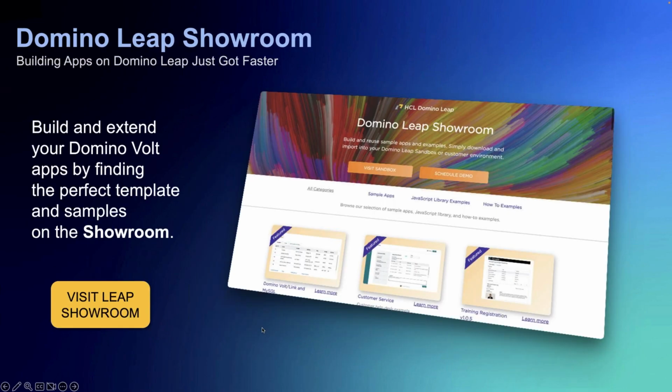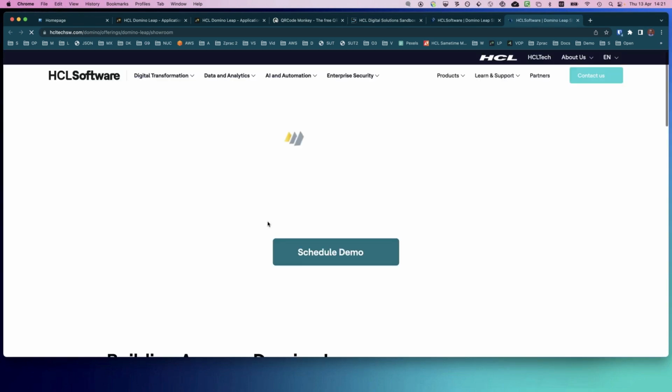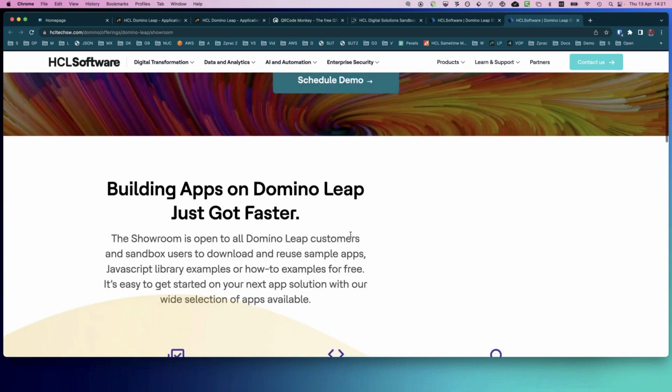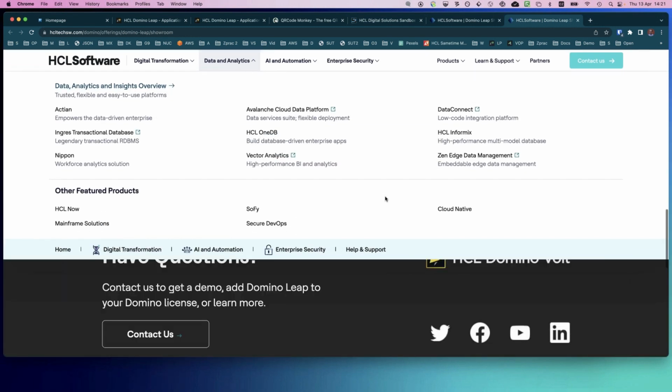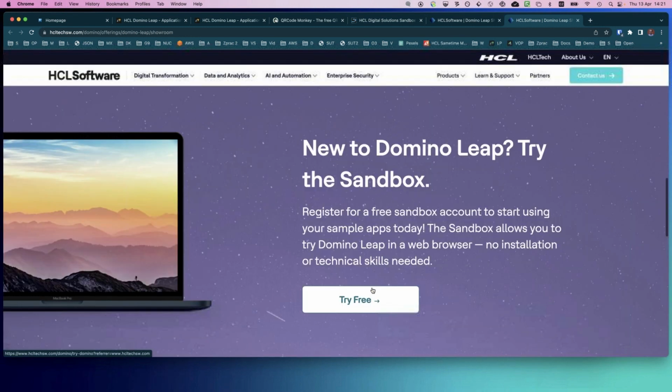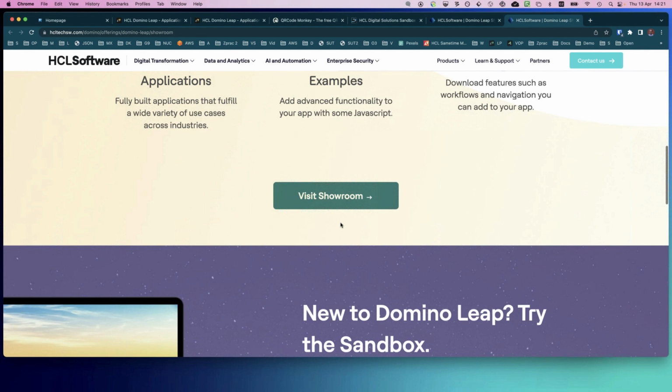And the second page is Leap Showroom. Leap Showroom is our catalog of applications that shows existing applications. It could be an inspiration. Is it clicking? Visit Showroom. It could act as inspiration for use cases.